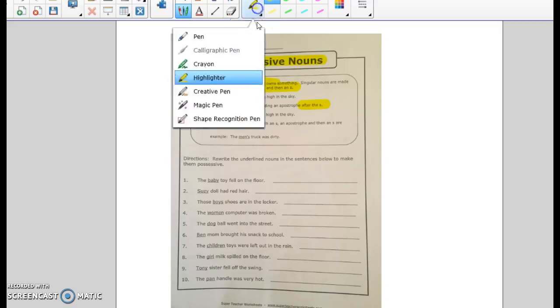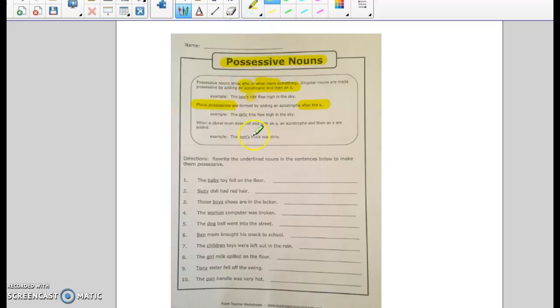When a plural noun does not end with an S, an apostrophe and then an S are added. So basically, irregular plurals, like we talked about before, don't have an S, so you just do apostrophe S. All right, directions. Rewrite the underlined nouns in the sentences below to make them possessive. The baby toy fell on the floor. What does the baby own? It's a toy. It's just one baby. So the baby's toy.